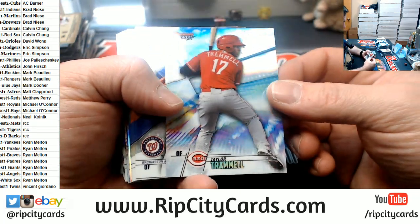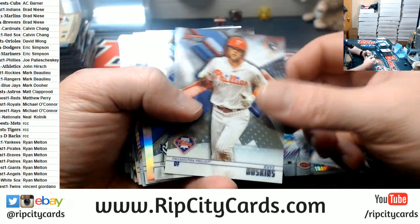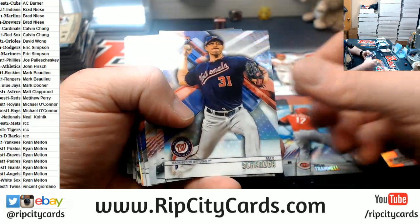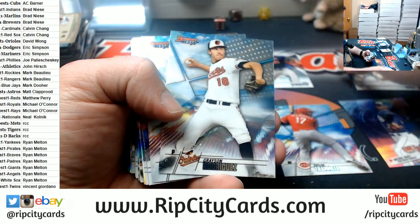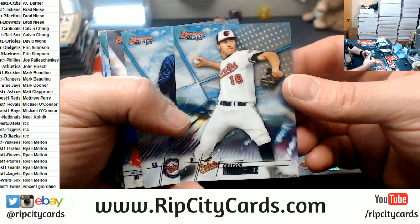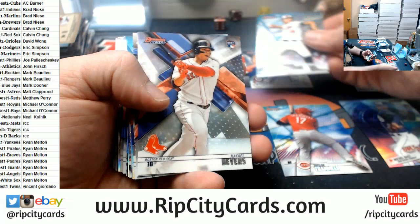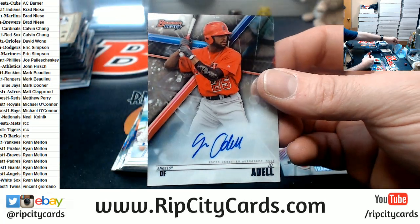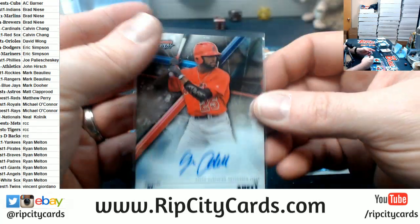Again, looks like Best. Looks shiny and fancy. A Soto rookie for the Braves. Hoskins rookie. Early indicator type things. We found it impossible to hit the Grayson Rodriguez and anything. Devers rookies. A Jo Adell autograph for the Angels. Speak of the devil, and he shall appear.